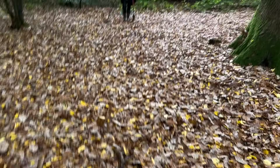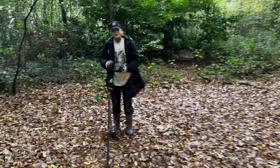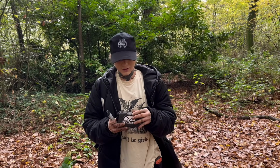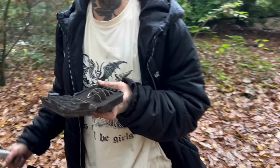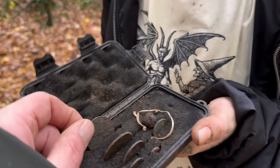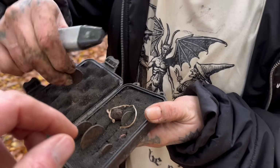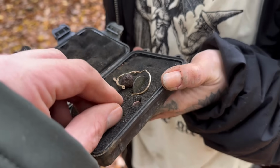Let's go and see what Ollie's found. What have you been finding, Holes? Lots of coins. Lots of coins? Oh, damn it. I thought I could be winning on coins. How many coins you got? I think five. Maybe one. Old ones or pre-decimal? Pre-decimal penny, pre-decimal penny, pre-decimal halfpenny. No, that's not, that's a dog tag. And a 5p. And there was another coin there.